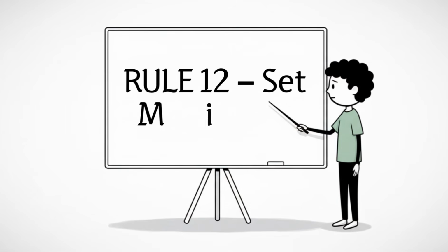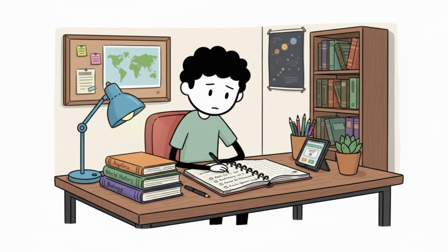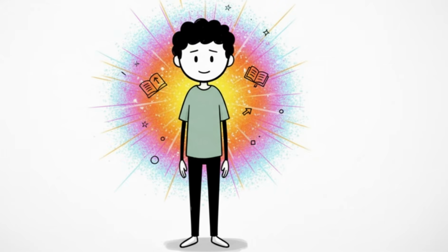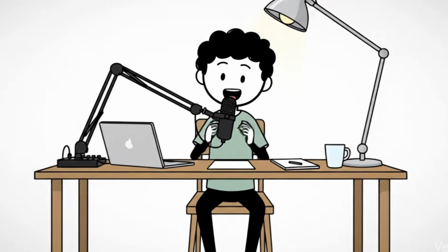Rule 12. Set micro goals. Instead of saying, "I will study today," set specific goals like, finish chapter 3, solve 20 questions, revise one topic. Micro goals give your brain clear targets, and every time you complete a goal, your brain releases dopamine, which increases motivation. Now we arrive at the final and most important rule.